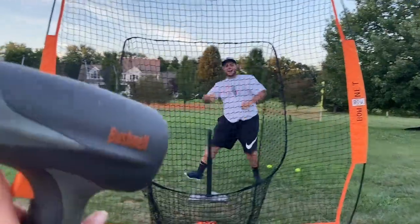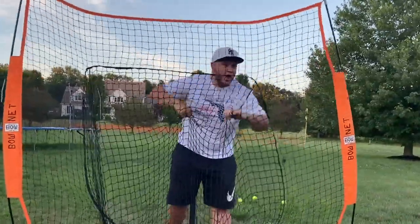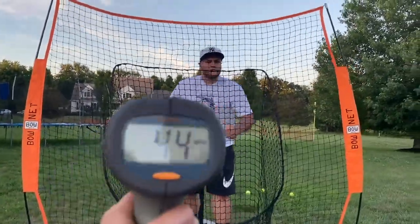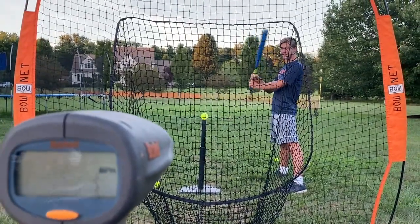Oh, get out, ball! 44! 44! The highest today! Right-handed! He said it was his power swing, and he got it! 44! Let's go! Alright guys, our third and final contestant.